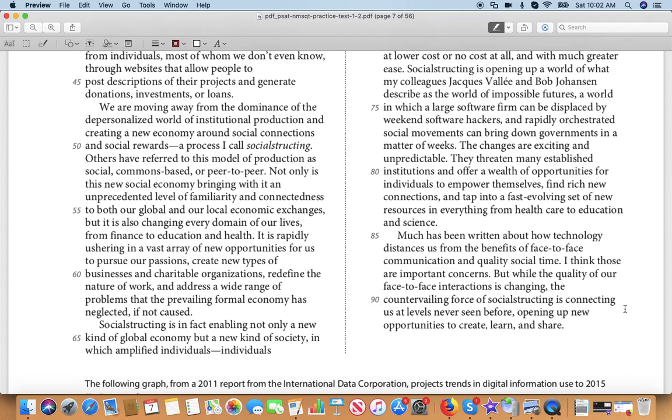It says, existing at a particular time, current, or having most appeal or influence. Yeah, the current formal economy, the existing formal economy, right? Right, the previous, through to the present formal economy. That's what prevailing means. Up to this point. The prevailing formal economy has neglected. So a wide range of problems the prevailing or existing formal economy has neglected, if not caused.